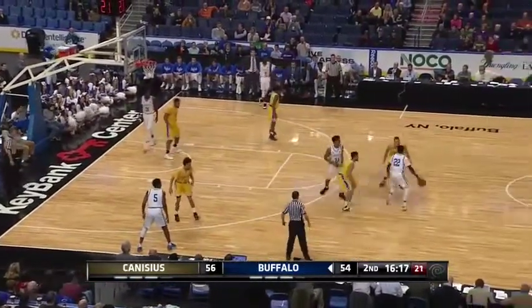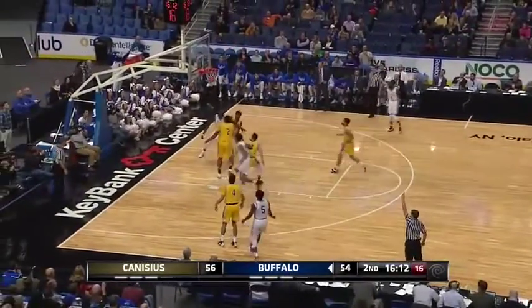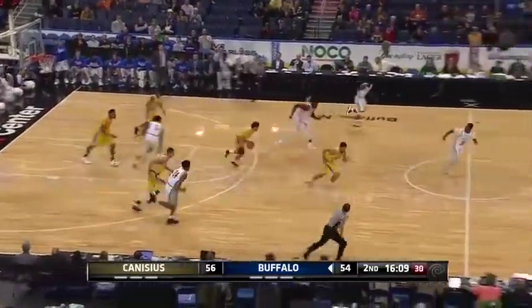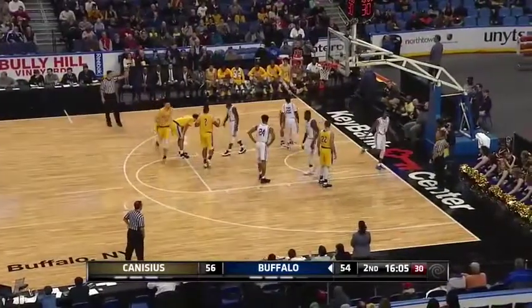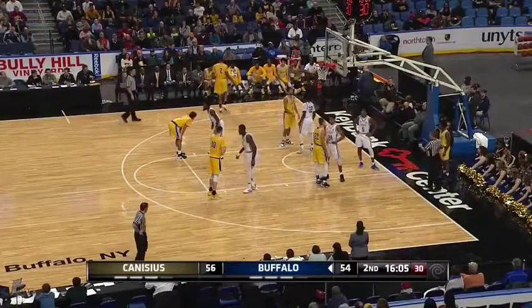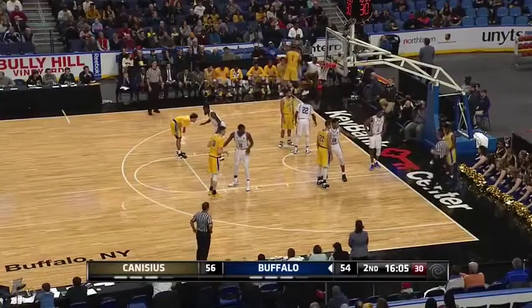Buffalo has gone back to a more traditional, bigger lineup like they started. Took Blake Hamilton out right now. Malik Johnson with the inbound pass to Valenti. Valenti will go to the hole hard, and it's rejected. The first media timeout of the second half. CJ Massenburg has got to attack Phil Valenti, see if he can get that third foul on.